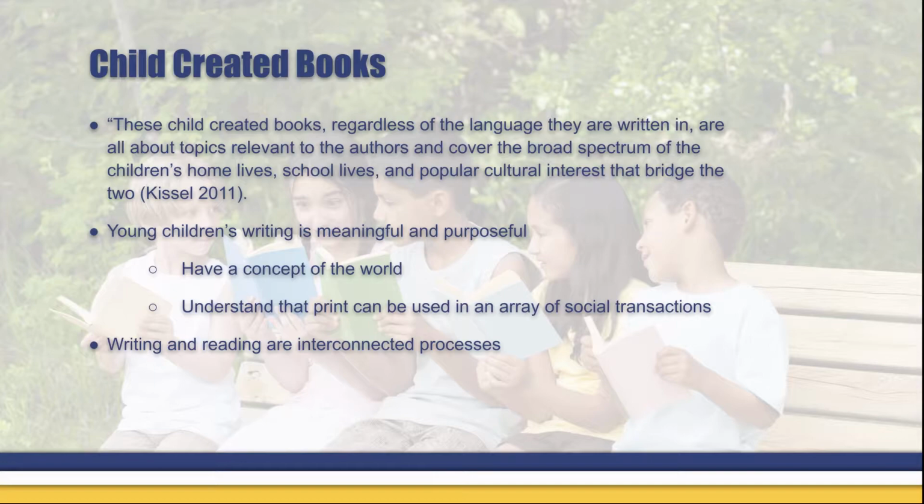Writing and reading are interconnected. Although they are sometimes taught separately, they really go hand in hand. We know the more that children are around literacy, with parents, family members, and us as educators reading to children, the more benefits they get, including the vocabulary from reading, which then transfers to wanting to learn how to write those words.